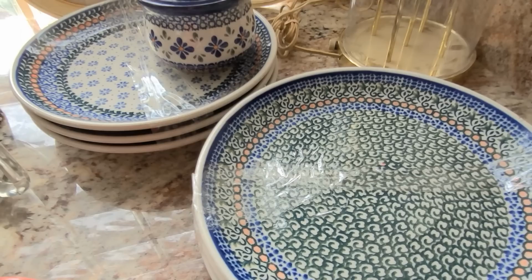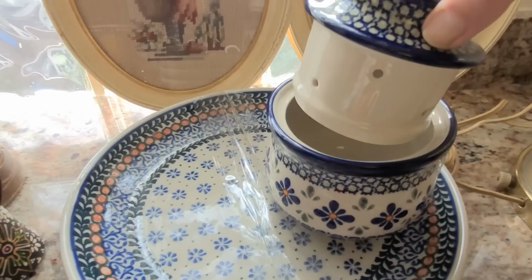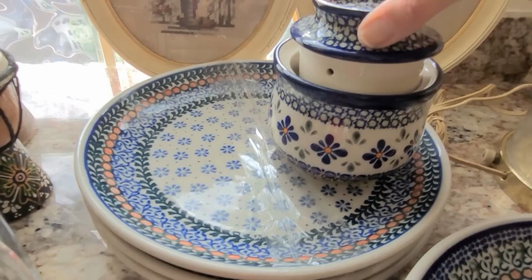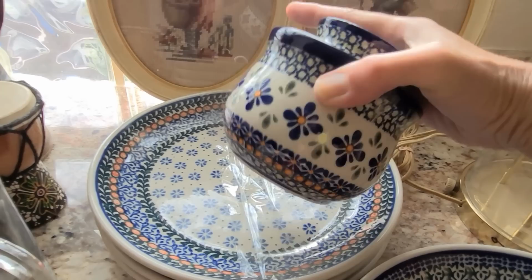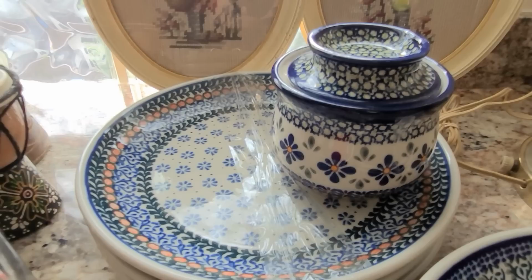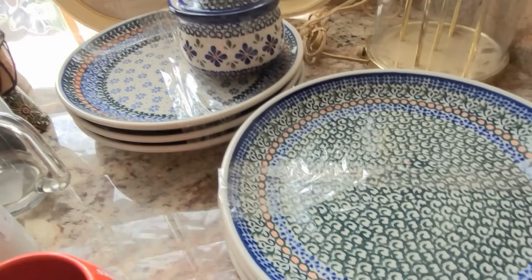This gorgeous butter caper or butter crock matches this set of plates perfectly. It's absolutely lovely. Again, handmade in Poland. I paid $3 for the butter caper. Online, they are $89. And the plates are $25 a piece.